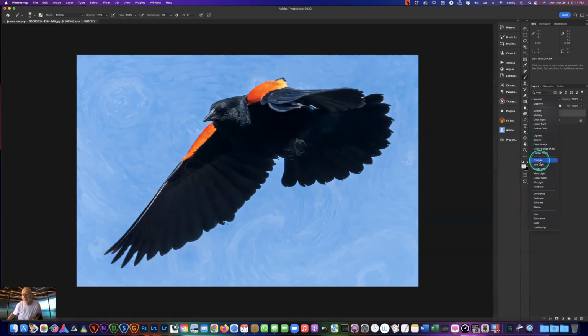Maybe overlay or soft light. I don't know. Not enough. No, I think it's just going to want to have the opacity taken down. But you're going to just kind of do something like that. Then I just get a mask and shape it the way you want it, take it off the cloud. Might help if I'm in black. Yeah, there we go.